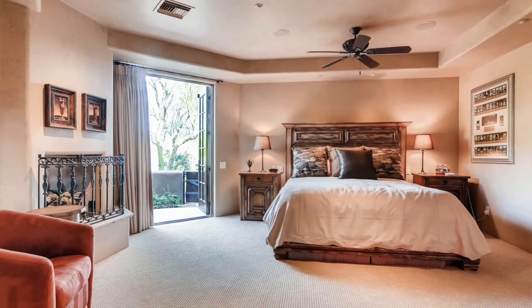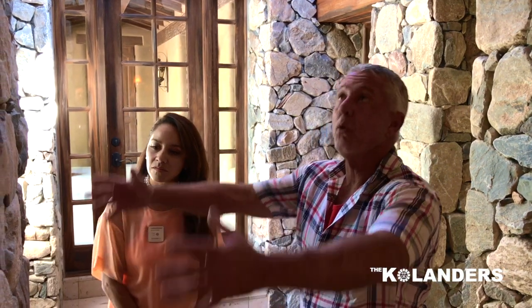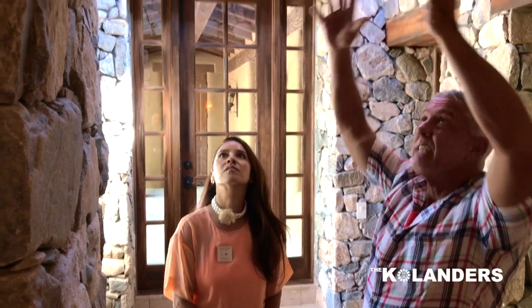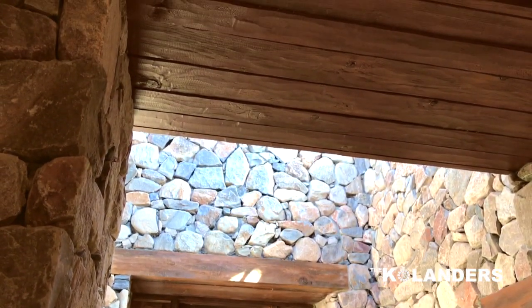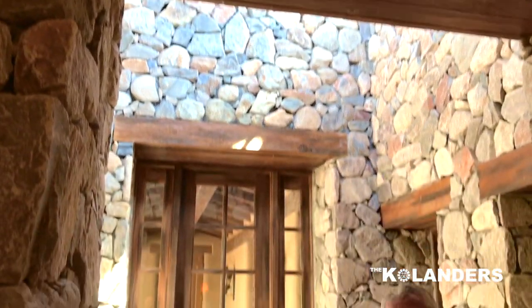But one of the things that I'd like to point out is, again, the concept of making the architecture believable. Here we have this 2.5-foot thick wall. If you look up above, you have a stack of beams that shows this massive structural element that holds up this wall. It creates a very believable architecture.